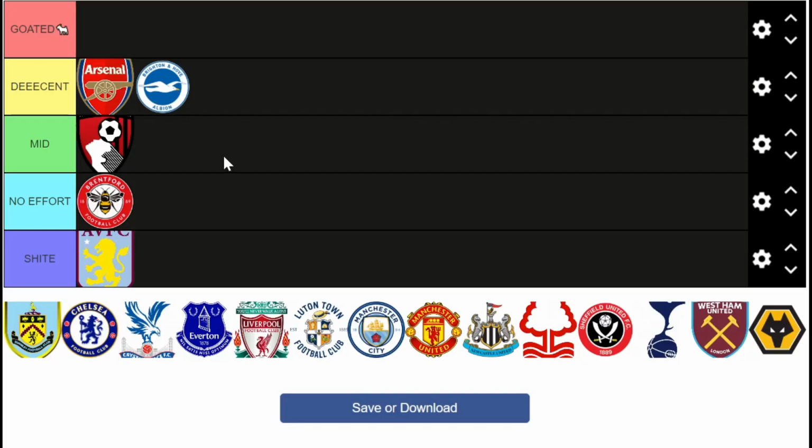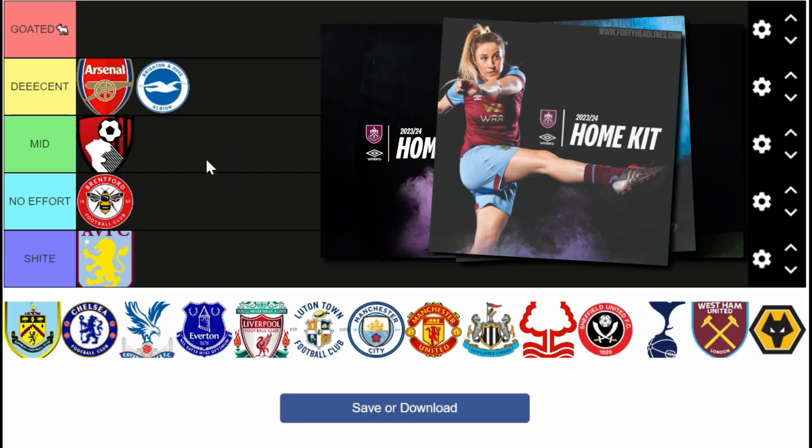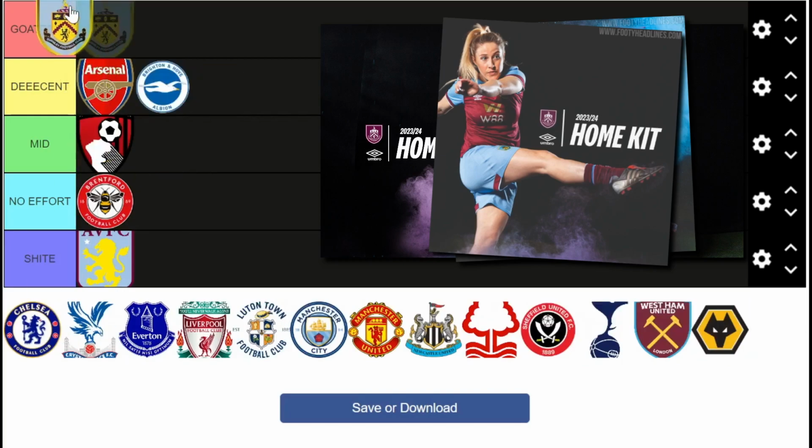After Brighton, we've got Burnley, and Burnley, what a kit! This has to be goated. It just has to be goated. How they've perfected the collar is just beautiful. It's going to be a go-to kit for Burnley, and get ready to have them back in the Premier League as well.